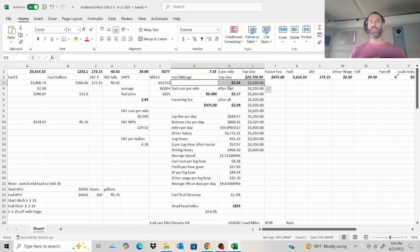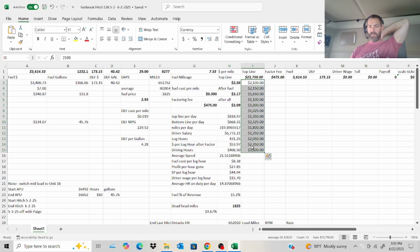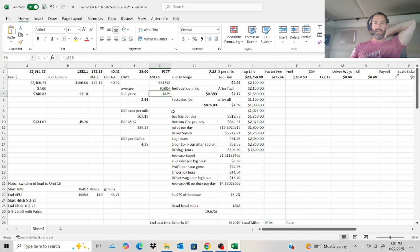Average rate per mile loaded is $2.56 per mile. That means out of all the loads I've moved, there's 13 loads, I averaged $2.56 per loaded mile. That's an interesting number because it means I beat the average a little bit, because the average was $2.17. And all those load boards figure a loaded mile. They don't know how much you're going to deadhead, so they don't figure that in.